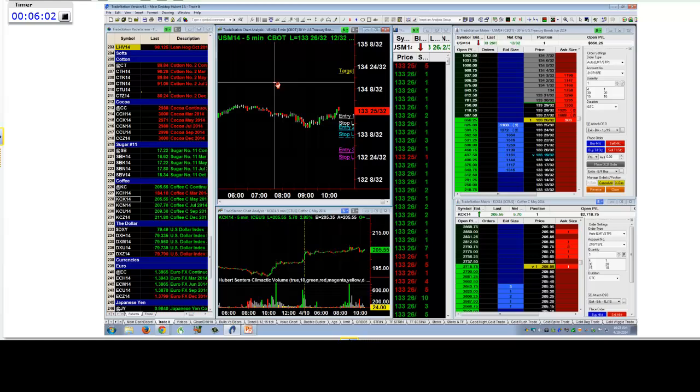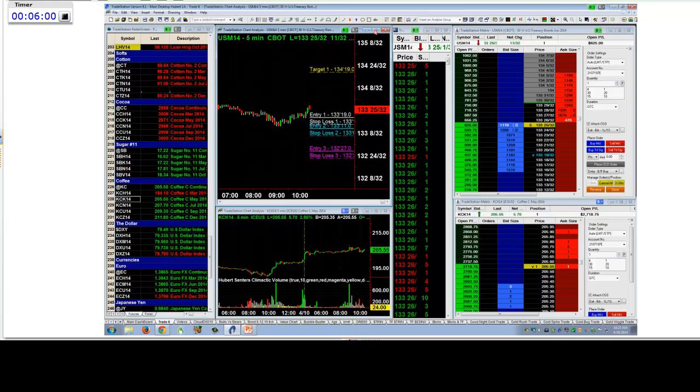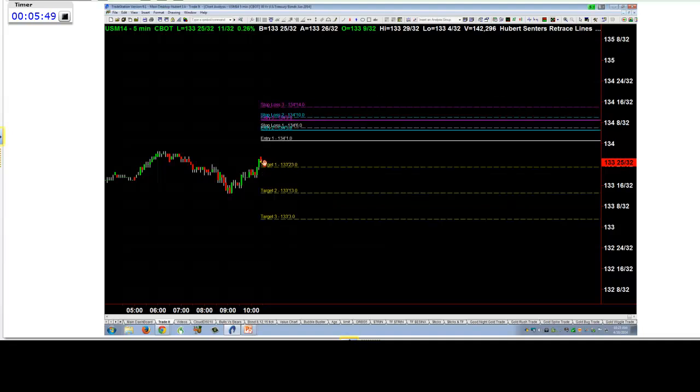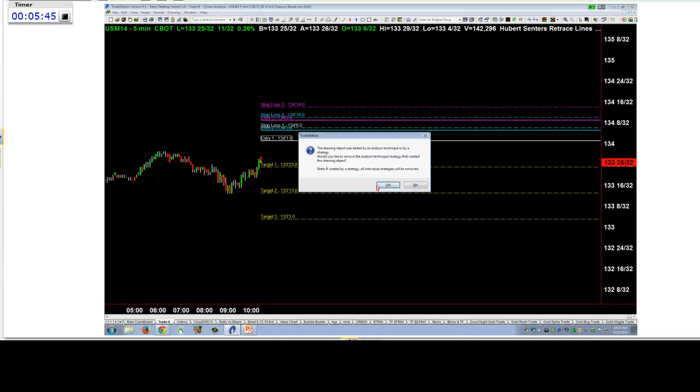You lost me. All right. Let me do the example one more time. Does everybody understand that the bonds are in a daily uptrend? Does everybody agree with that? Yes. All right. Then I'm going to remove my indicator. I'll just remove the entire indicator. I'll do it by hand so it won't confuse you.